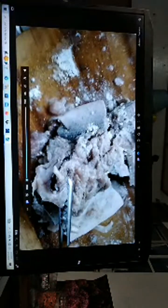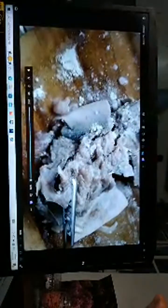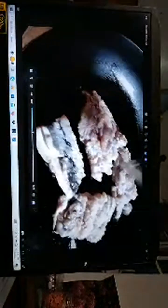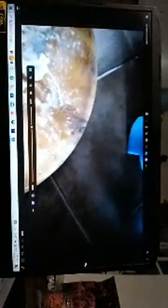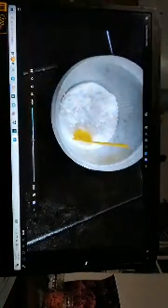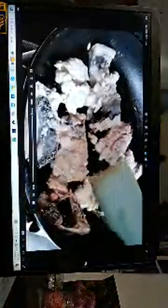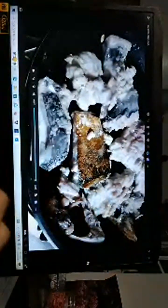Hi guys, I did not add salt. I did not add pepper because I didn't have ground black pepper. So if you want, please add more, whichever cayenne, whichever your favorite seasonings are, you can add more. So skin side down, okay, it's better. Yeah, I forgot to tell you, I seasoned it, don't forget. So we're looking at that color. I'm not able to turn the others because it's not yet ready.